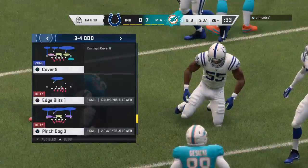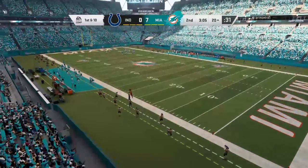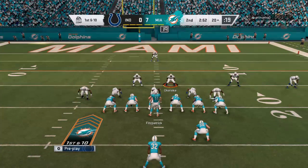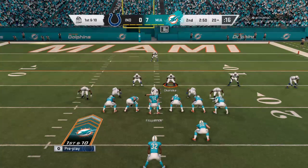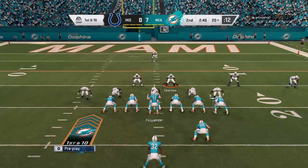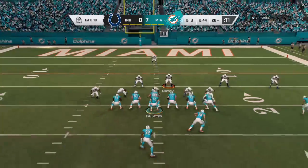2nd and inches is oftentimes an invitation for an offense coordinator to take a big shot downfield because he feels like he can come back on 3rd down and pick up the first down. But sometimes you just don't want to break tendency. Stay with what you are, stay with who you know, and go get the first down. That's exactly what they did.